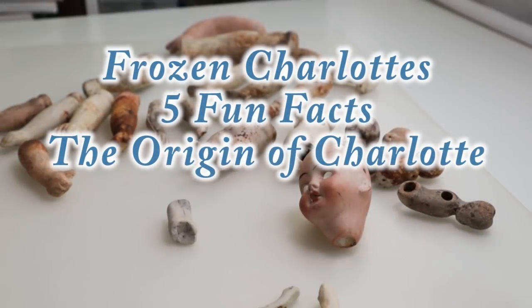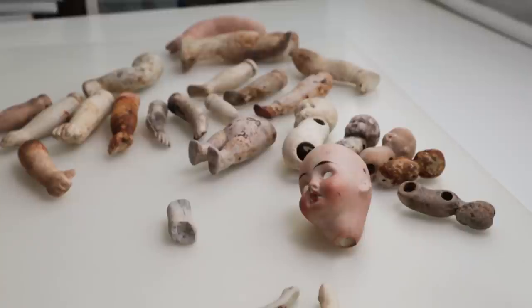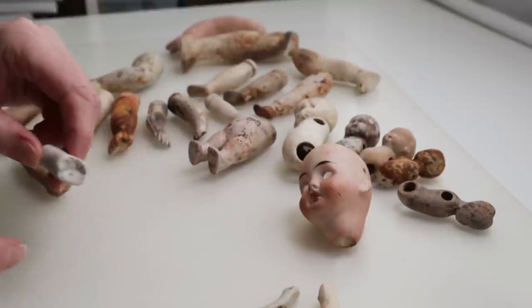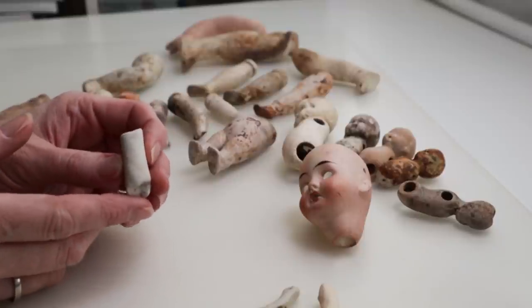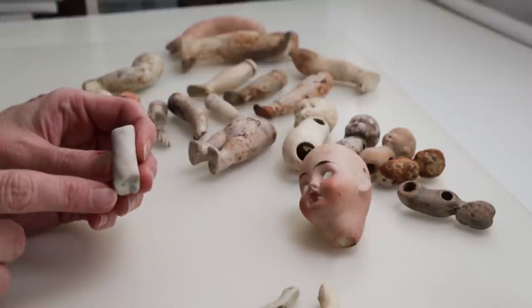The last time we were in Leven, we found this really, really intriguing piece of clay. And you maybe remember me just pushing it aside and telling you that I was going to tell you more about it in a different video, which is now. So I'll show you what it actually was that we found. And as you can maybe just about tell, this is a part of a frozen Charlotte.